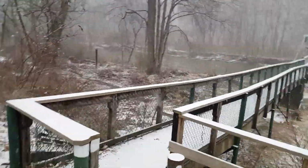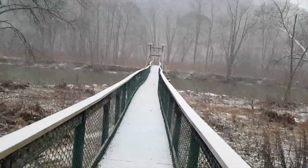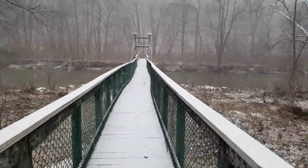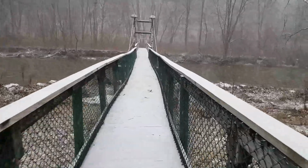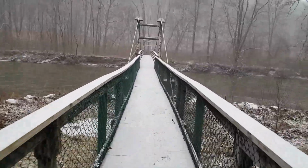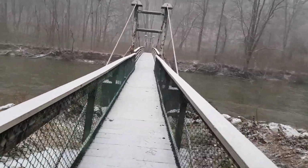Cross this bridge, and it's just a short jaunt through the woods, and we will be up on the bike trail. And instead of taking section 1, which we would be doing in the dark, we're just going to stay on the bike trail for however many miles it is back to our car. And I don't know, we'll figure out what we're going to do from there then.